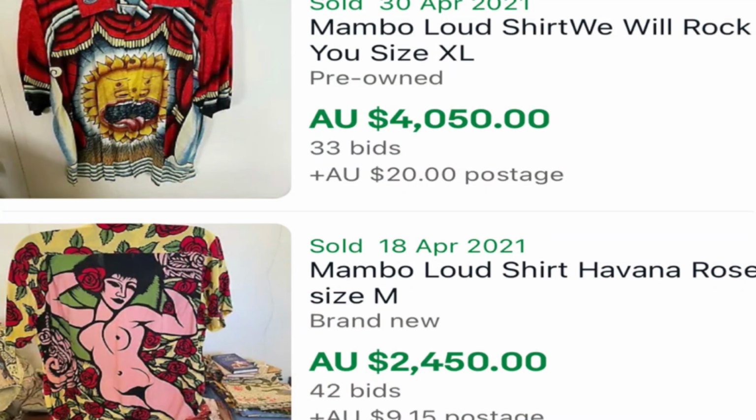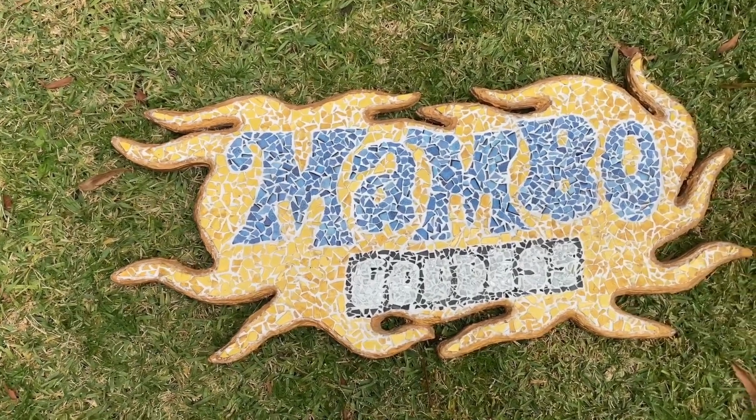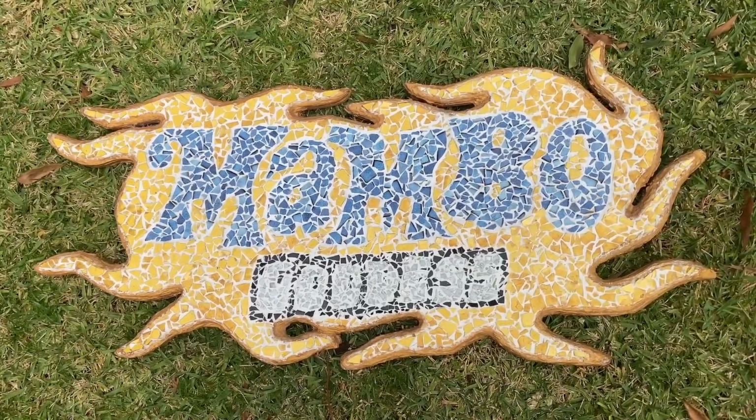I've sold them before. I've never found them in op shops, just Facebook Marketplace and eBay snipes. But definitely keep your eyes peeled for that stuff. But this sign was just so much different. It was made of wood. Looks custom made. Definitely a unique piece. I've just never seen anything like this before.